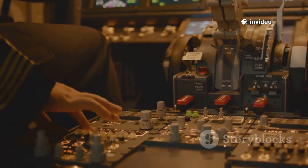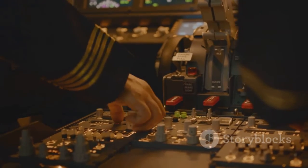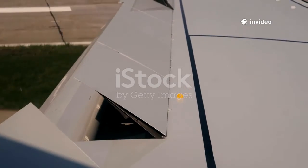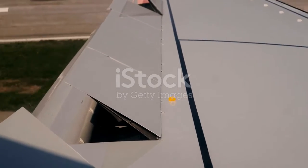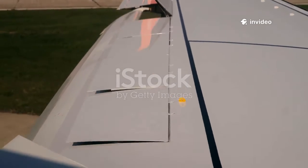So, how do flaps work their magic? What is the underlying principle that allows these seemingly simple surfaces to have such a profound effect on an aircraft's performance? Let's delve into the physics behind it. It's all about lift and drag. These two fundamental forces are the key to understanding how flaps function. Lift, the upward force that opposes gravity, and drag, the force that resists an aircraft's motion through the air.